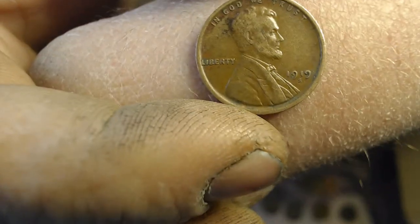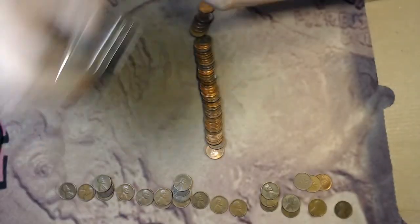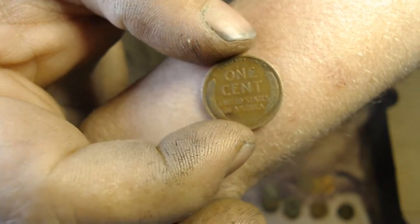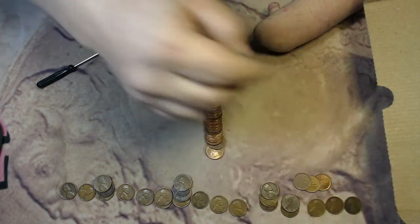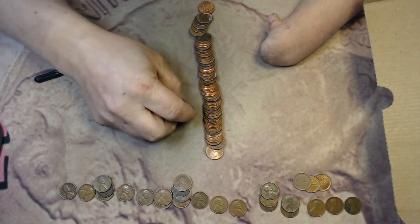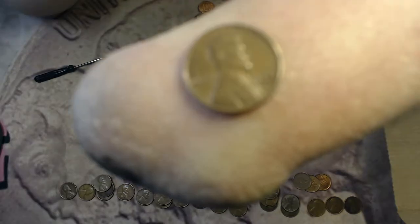Holy crap, that's 1919. It's a 1919S. I do believe. That is a 1919S in a box. Right there, full rim. Really nice wheat stocks. I figured that was going to be like a 40s or 50s. That is the second oldest. Wow. Let's see if there's anything else jumping out at me here. Oh, we're going to get 25 right here. 25 Wheaties in a box.